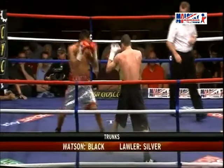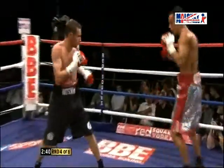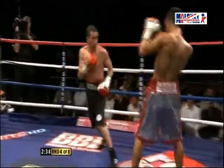In fact, it was the first time he'd been past 4 rounds. He's in round 4 here tonight, black trunks. John Watson is 12-0 so far with 4 wins inside the distance. Lawler's record, for the record, is 6 wins and 4 defeats.